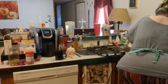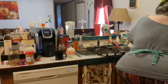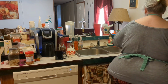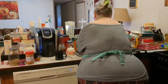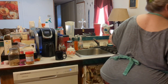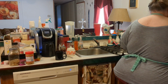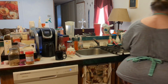Show you kind of how my day goes. So I've got all of this wiped down. I do this several times a day just to keep it clean. Wait, I forgot. Rinse this off. And then I keep this cleaner. I don't sell it, but this is Amway cleaner, and I keep it on my counter at all times. It's easy to just spray on everything and keep it sanitized.